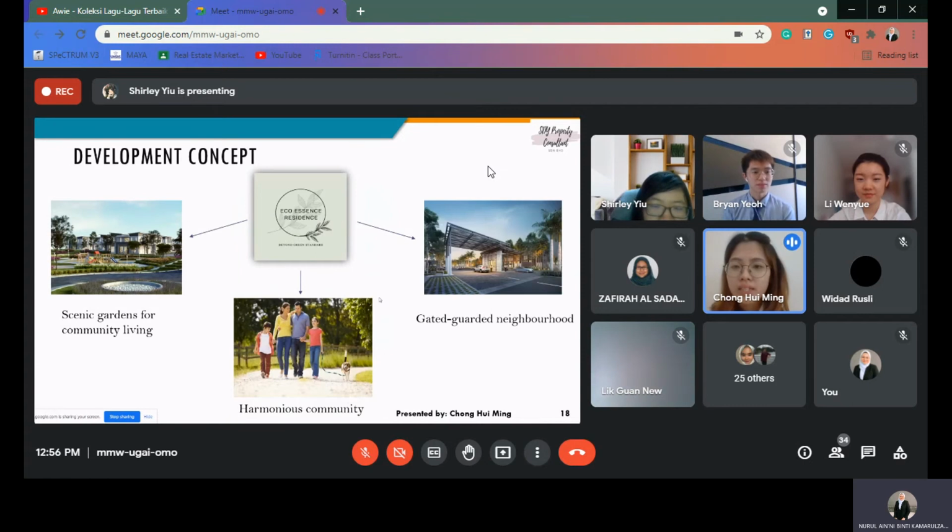The development concept focuses on scenic gardens to improve the mental and physical well-being of the residents by providing comfortable greenery gardens. Besides, our proposed development brings the concept of a harmonious community. It offers the residents the benefit of a spacious and peaceful life. Furthermore, our proposed development also provides a gated and guarded community to provide privacy for residents.